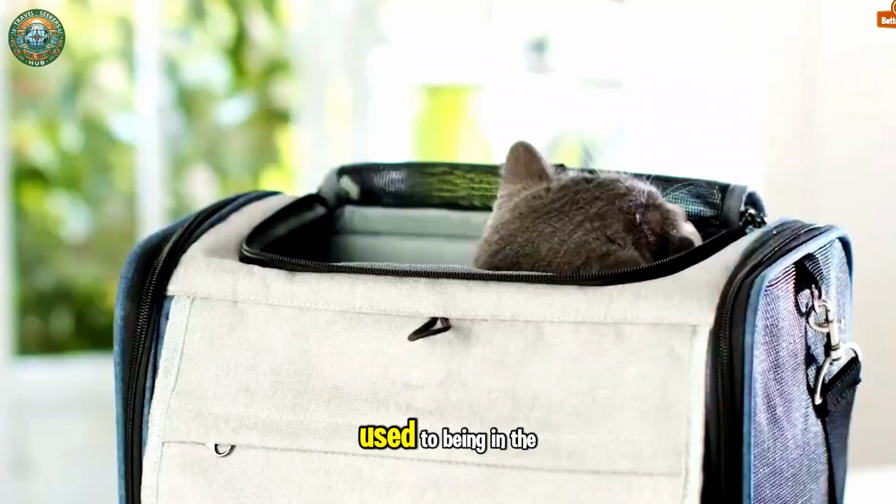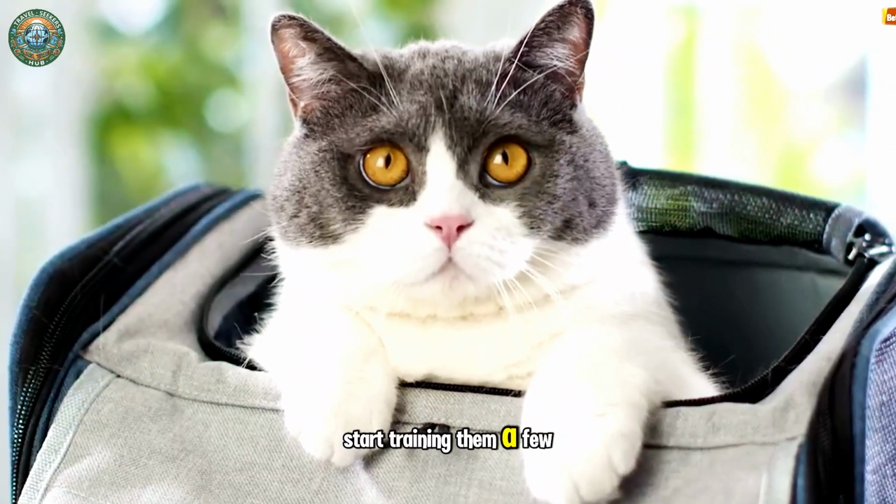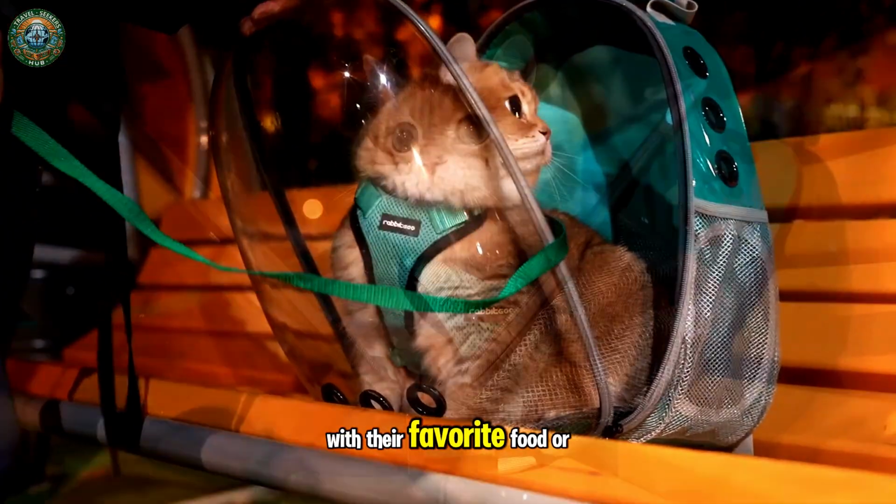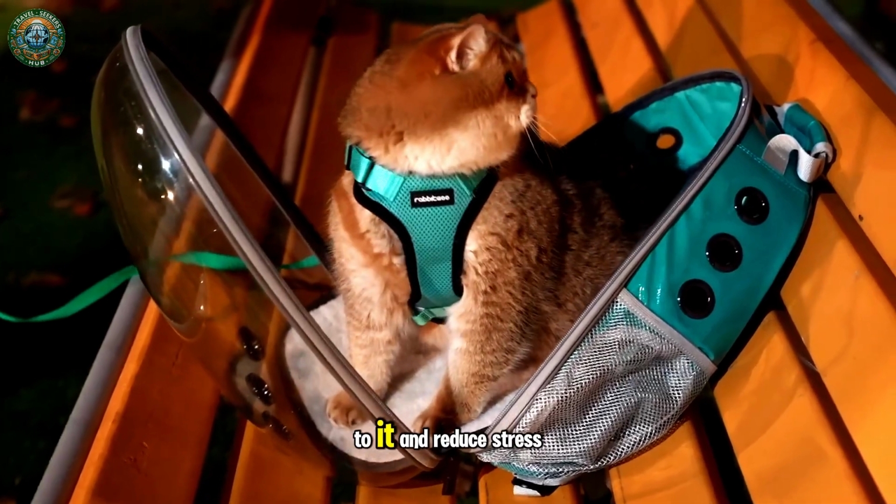If your cat is not used to being in the carrier, start training them a few weeks before the flight. Let them spend a few hours in the carrier each day with their favorite food or toy to help them get used to it and reduce stress.